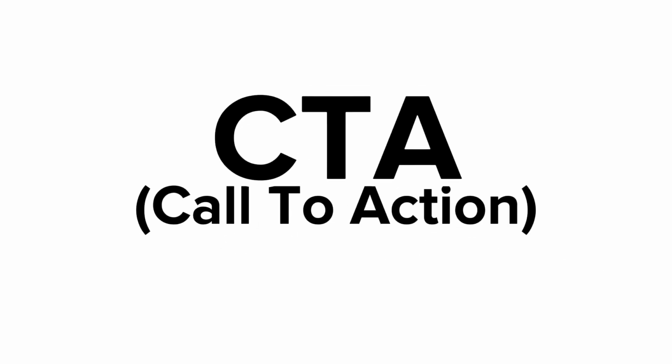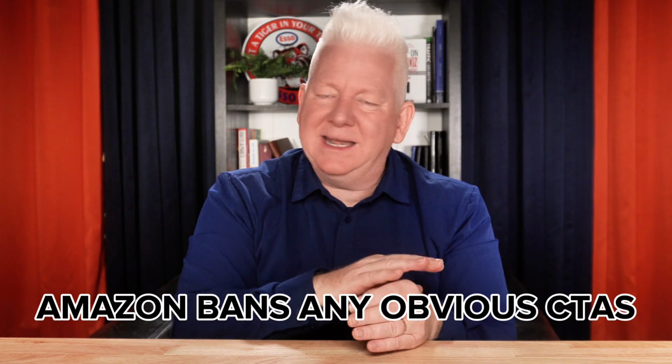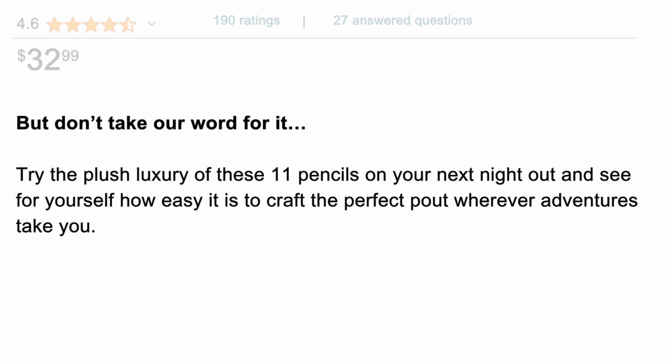Now, the CTA, or call to action, which simply means telling the shopper what to do next. On Amazon, this needs to be done delicately because Amazon bans any obvious CTAs, such as saying, click the add to cart button. You can't do that. So my call to action is always gentle, like this: but don't take our word for it. Try the plush luxury of these 11 pencils on your next night out and see for yourself how easy it is to craft the perfect pout wherever adventures take you.